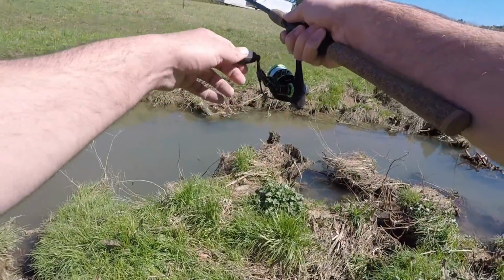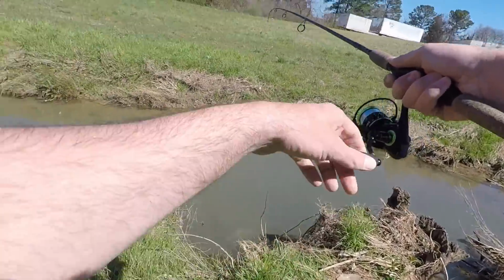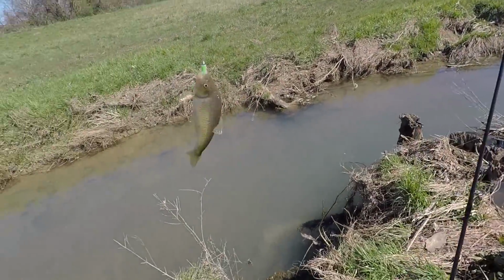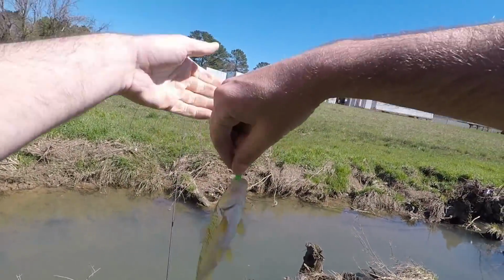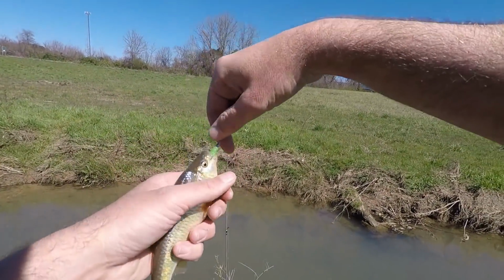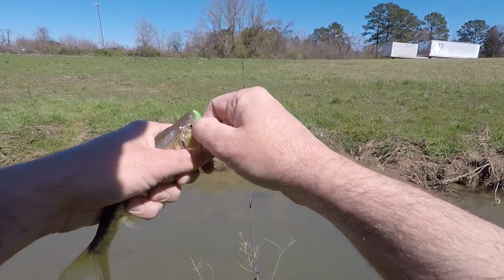There's the first one. What is it? Oh, it's fighting hard, but it's just a shiner. It's a big shiner though. Not my favorite fish to catch because it's so slimy, but it's a fish, and it's a good size one too.